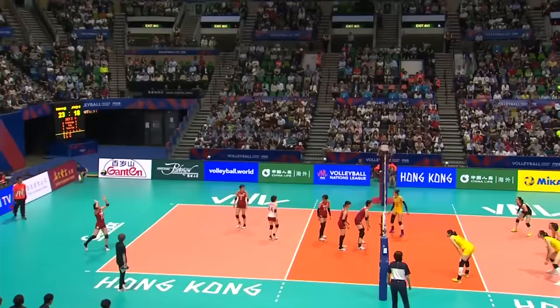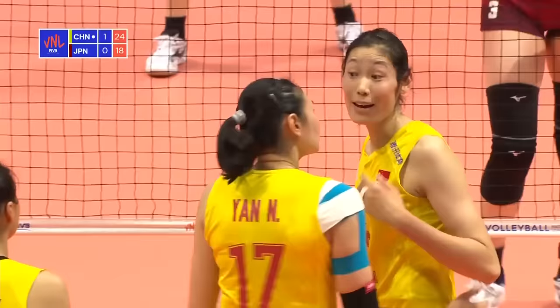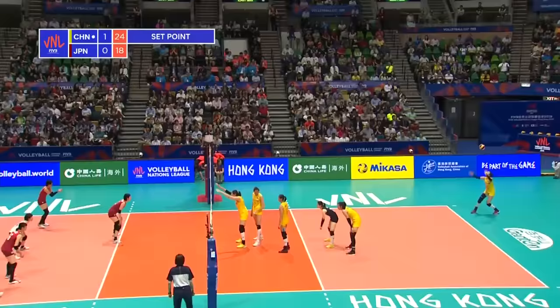So Seki to serve. Decent lineup in the front court for the team in red, but can't stop that. Yanni, 1 meter 92 tall, about 6 feet 3. Touches 317 on the spike and puts it away for set points. So Ding with the serve. One more point, they take a 2-0 lead.